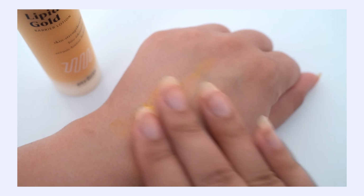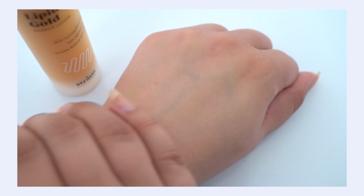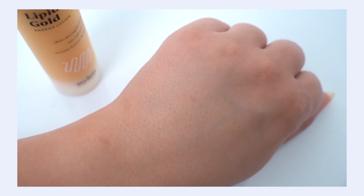And this is a very thin, lotion-like creamy type of texture. It's just not going to work that hard to hold hydration in. It's going to work hard to heal your barrier, but it's not an occlusive.